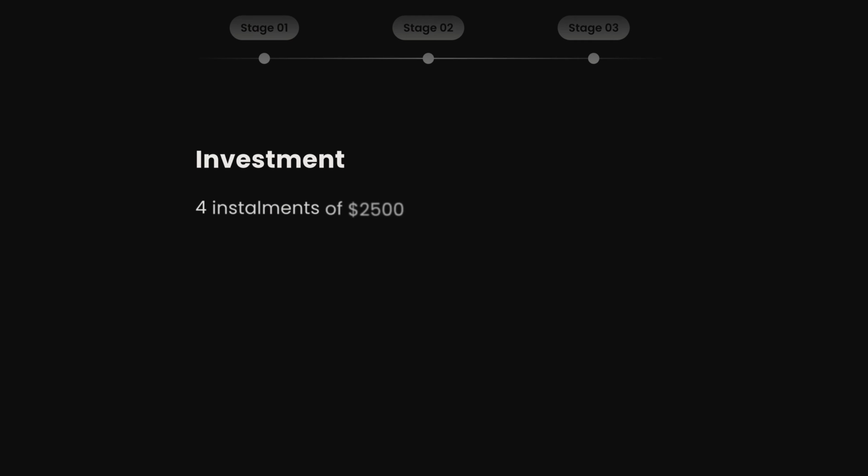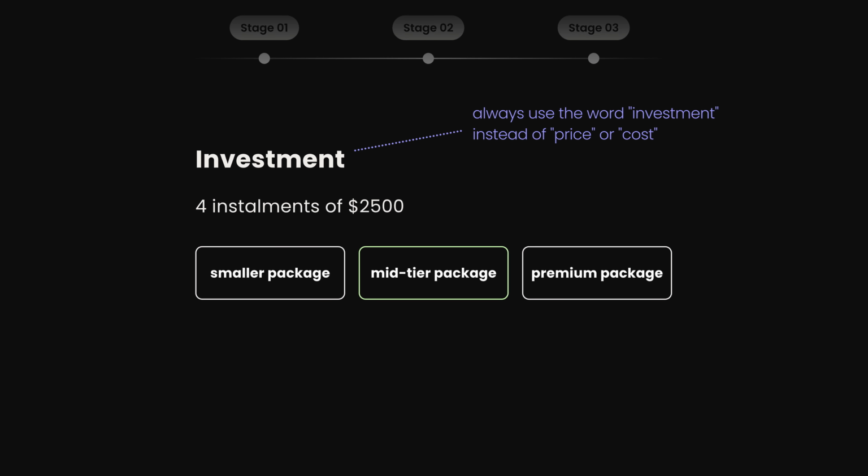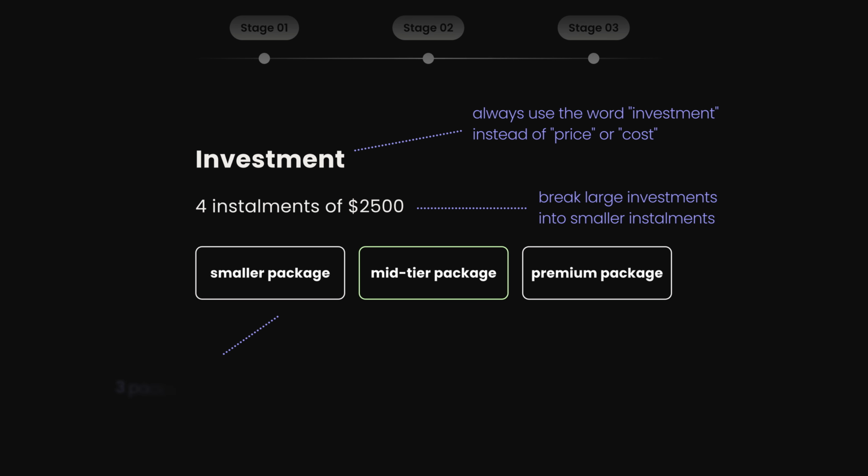First is always use the word investment instead of price or cost. This just reminds clients that they are investing in results, not just buying deliverables. If it's a very large project with a large investment, then breaking it up into smaller installments makes this feel much more manageable. So for example, if you are charging $10,000, instead of writing that, you write 4 installments of $2,500. And lastly, if you are listing more than one option, you want to limit these to 3 packages maximum. And then you want to place the package that you want your client to choose in the middle.